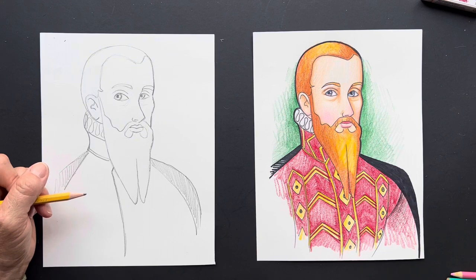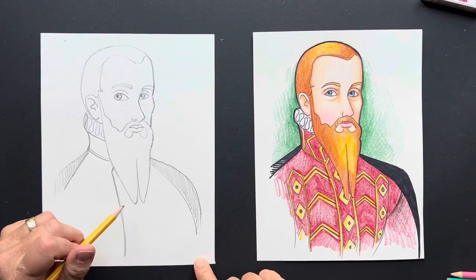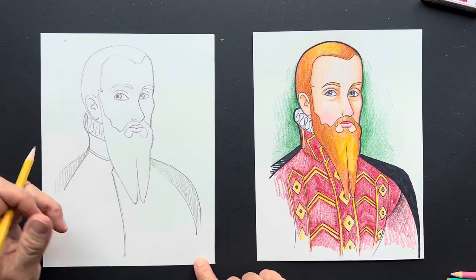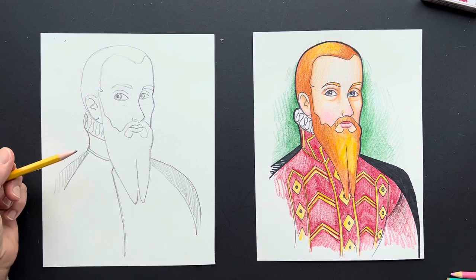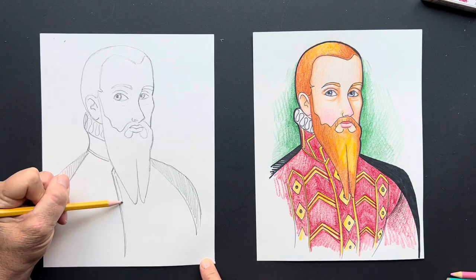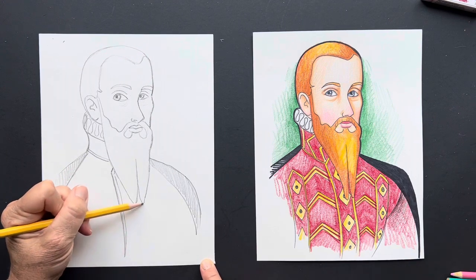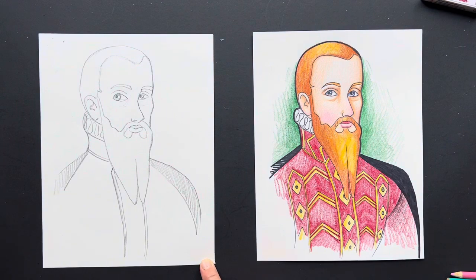Let's see what else. I think I got it. But he was a bright child. That means he's very smart and very good in English and math. So he was good at school. I give him that one, but probably not other things of the world, right?